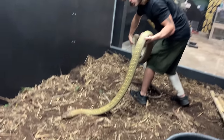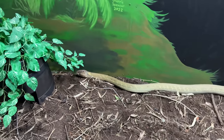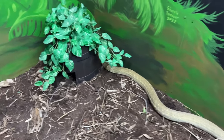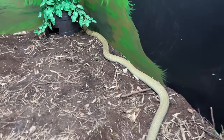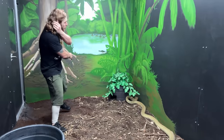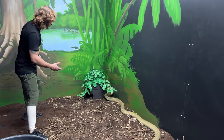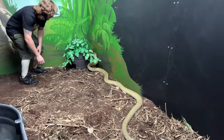Now let's let him crawl around, investigate, and get used to his new kingdom. All new scents and smells. Look at how big he is. He stretches across almost this whole enclosure, and this enclosure is 16 feet deep. He's almost as long as the whole enclosure, so it shows you he's roughly about 14, 15 feet long. He is a beast of a king cobra.